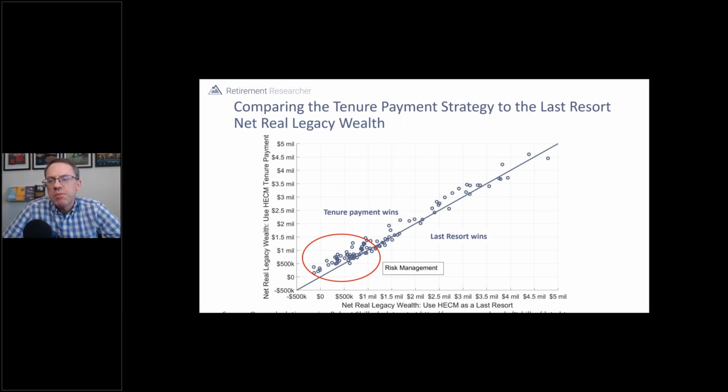They had about a $4.8 million legacy if they didn't use the reverse mortgage. If they used the reverse mortgage, which simply meant paying those upfront costs and getting a small 10-year payment from it, they'd still have a legacy of about $4.5 million. So either way, that's not really a risky scenario. What we want to focus on is the lower left-hand corner, where markets don't do so well, and so their retirement is more in jeopardy.